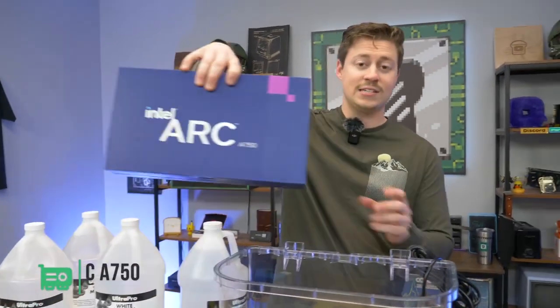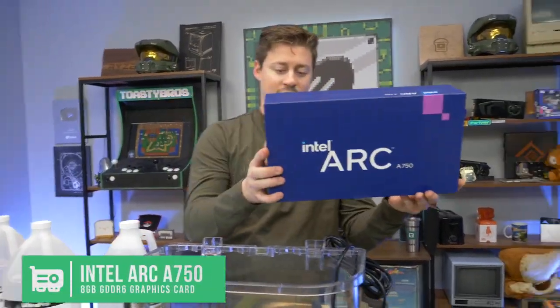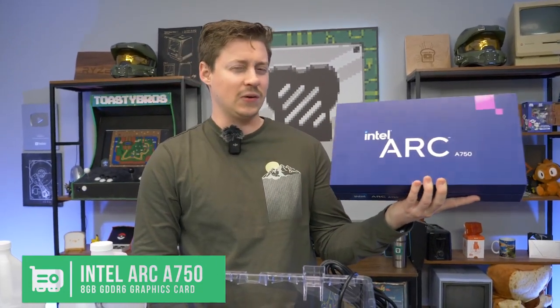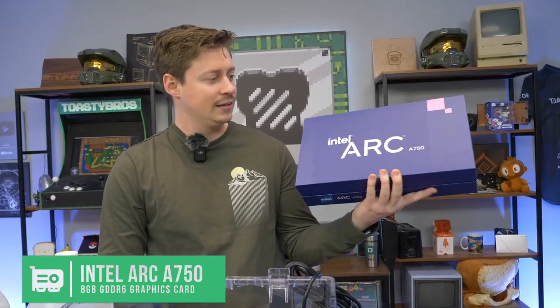We have the Arc A750, which is an awesome Intel card, and this is an 8 gig card, and it should perform like, I think this one's like a 3060, right? Or a little under 3060. Yeah, you have the new driver optimizations.